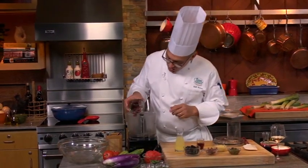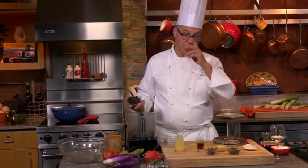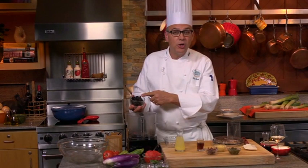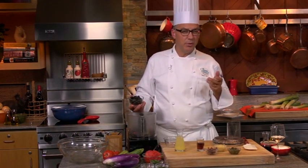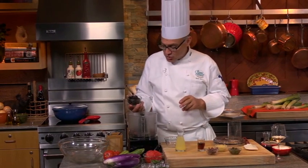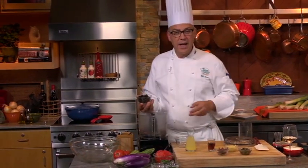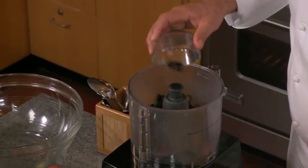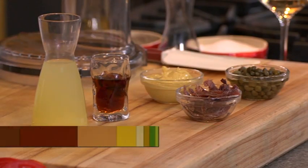In goes black olives, and I've got two different kinds of black olives here. I've got some oil-cured olives, which have a deeper, almost tarry flavor with some bitterness. And I like them very much. But because it's so intense, I've also added some Kalamata olives here. In the south of France, they have Niçoise olives, which are very small, and they would be appropriate as well.